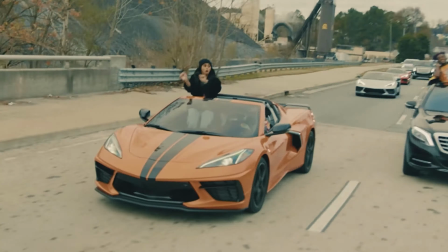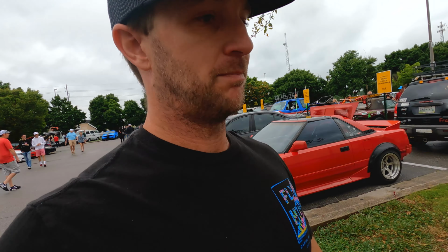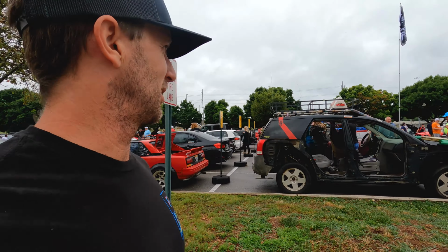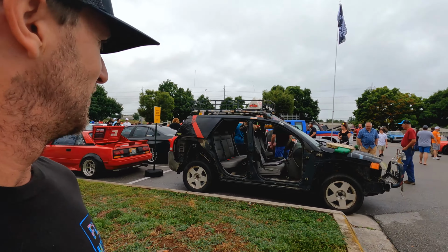So me personally, I've never been a huge Corvette fan. But these new Corvettes are beautiful. I don't know if it's because it's got a Ferrari look to it, but it is gorgeous. Oh, yes, there you go. Instead of the Bronco, get that.